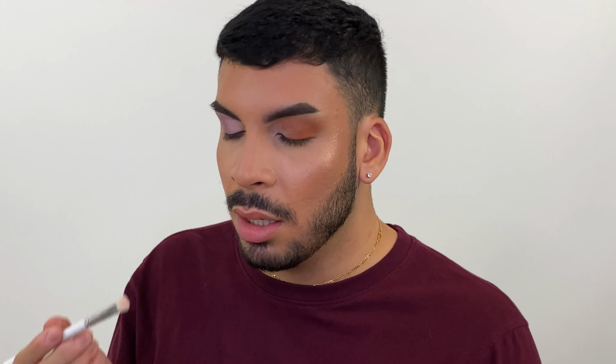Okay, grabbing a smaller brush. This is a JH51, dipping into that shade. Oh, it's a little pink. I'm so happy. Okay, honestly, I feel like that's what I needed. It's pretty sheer, but it's meant to be sheer. It's really light. It's a really light baby pink, but it's helping diffuse that purple.